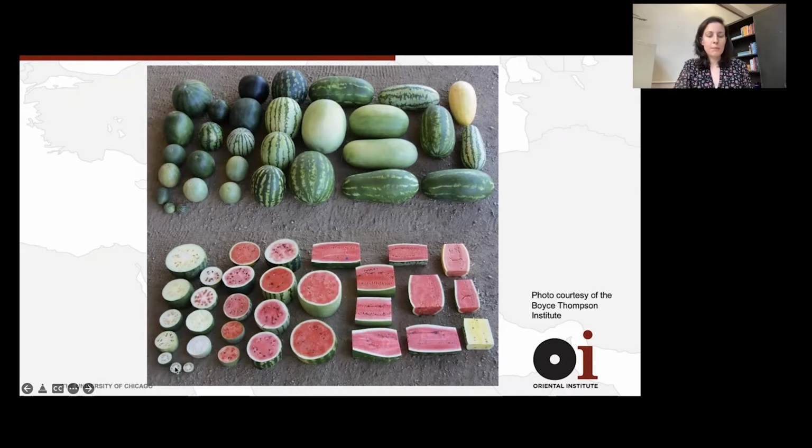More like these small ones. They're relatively small. The flesh was white, and they weren't as sweet as they are today. They tasted more like something like cucumber. So still maybe delicious, but not as sweet as the ones that we have today. And then over this long process of domestication and selection, they've become these fruits that we more commonly know today. The seeds have become smaller, and you'll even sometimes see seedless watermelons. That's ones where the seeds are so small that you can just eat them.